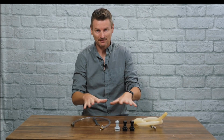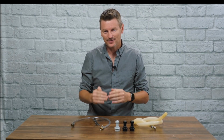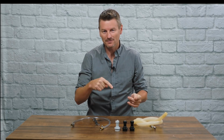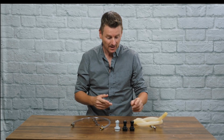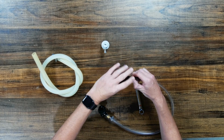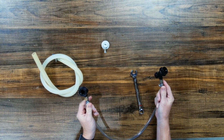Now, here are the tools I'm going to use to do this. So first of all, I'm going to fill a keg right to the top with water and star san. And then I'm going to pump out the water from that keg into a second keg using CO2. So to do that, I have this bit of tubing here. I'm going to put a liquid out connector onto each end. And this is how I'm going to get the water from one keg to the other.